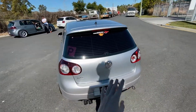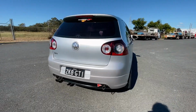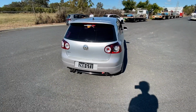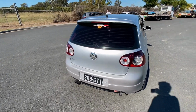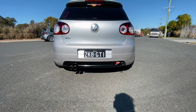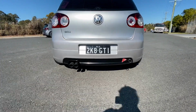So moving around to the rear of the Mk5 GTI, obviously you'll notice the owner of this car, none other than Reflex GTI himself, has put a set of Valeo tail lights on here, which I think look hugely better than the standard lights that come on this car. The Valeos really do help to make the rear look a little bit more aggressive over these standard lights, because the standard lights are pretty terrible. But yeah, on the rear you've got the painted rear valance diffuser thing here, which is good, because the standard ones are just black plastic and they look pretty awful, but this looks much better.